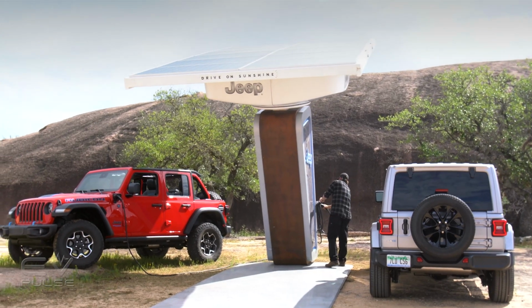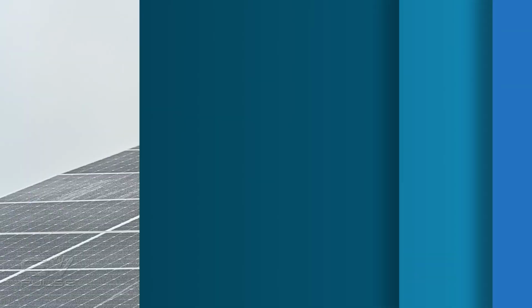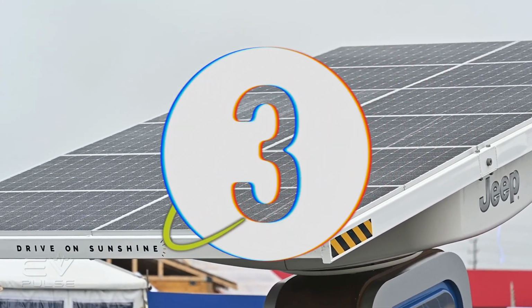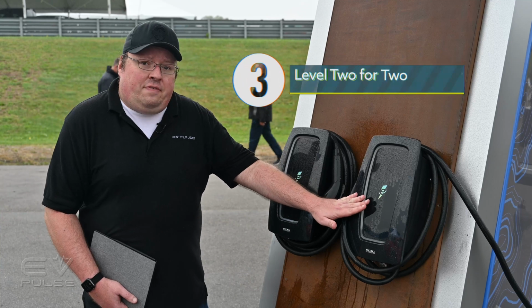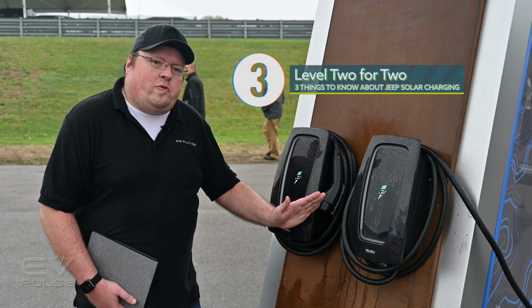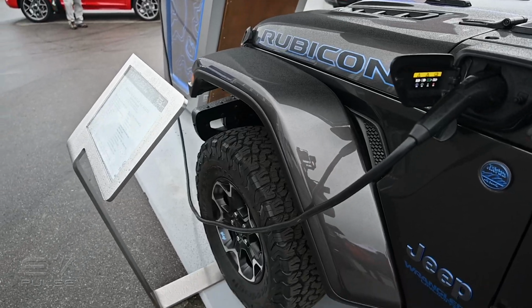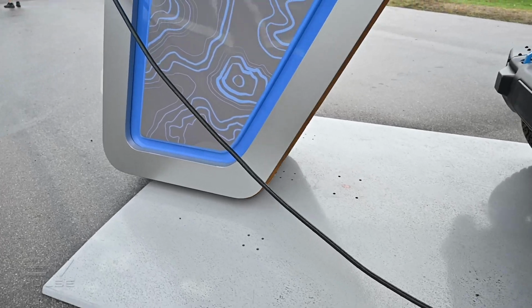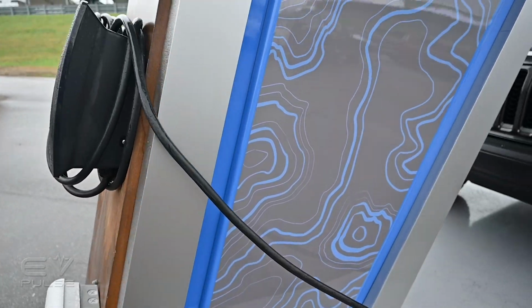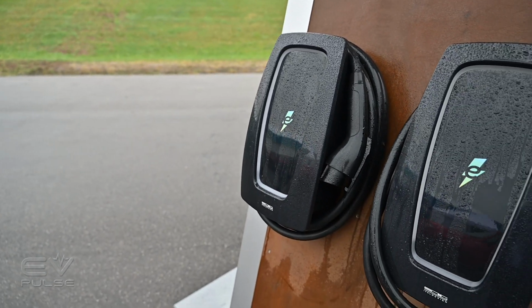With that out of the way, here are 3 things you need to know about this off-the-grid charging solution. Attached to the back of the Jeep solar chargers are 2 Electrify America Level 2 chargers. Between the 2 of them, they split a total of 9 kilowatts of total power. So if there's one Jeep or any other electric vehicle charging at the time, you'll get the full 7.2 kilowatts. However, if there is another vehicle charging there, it's going to split between 4 and 5 kilowatts.